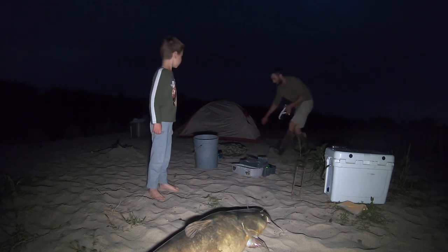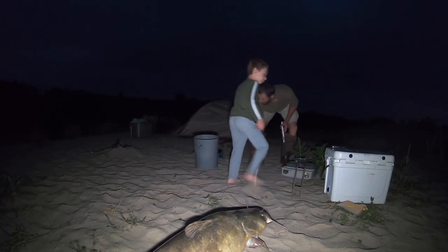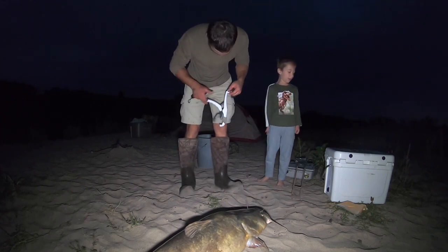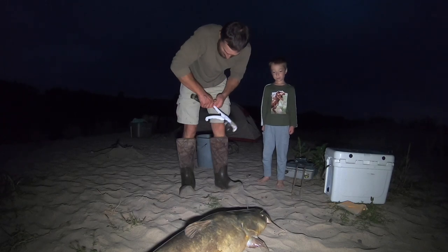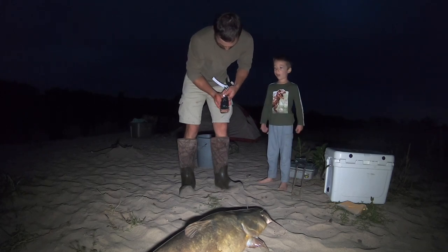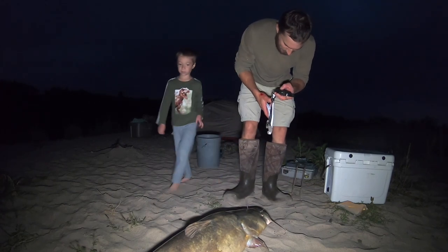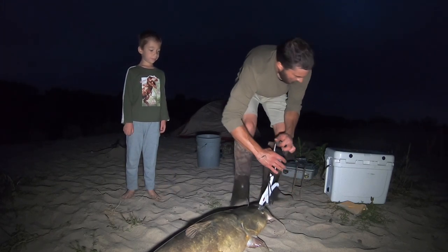I don't know where the scale is in this dark. Well, we can, it's right here. Thank you. Okay. So it didn't take me long to find it. Well, we got some luck here, Dad. I don't think I've ever caught 3 flatheads in one night. Well, we got luck for fish for this camping adventure. And this night.